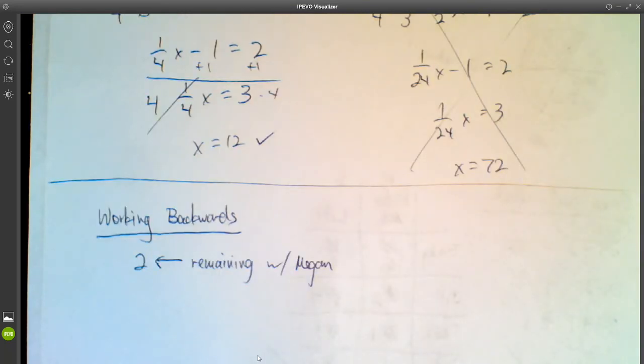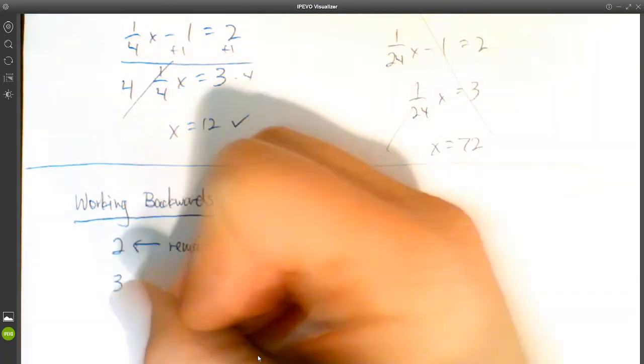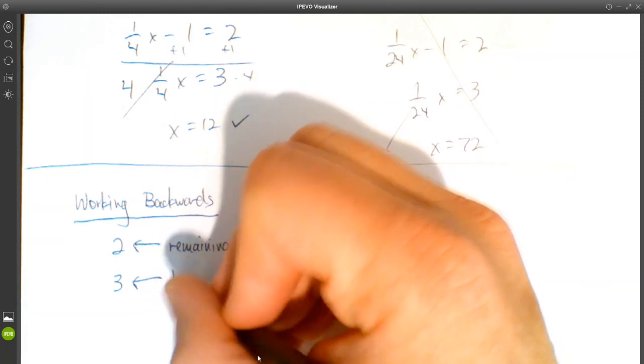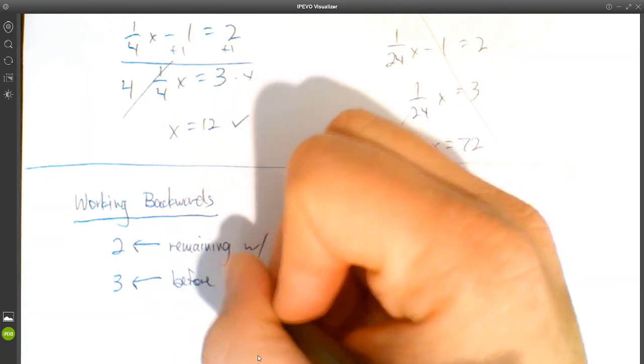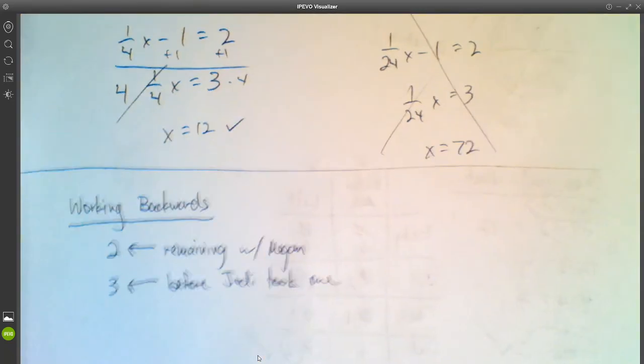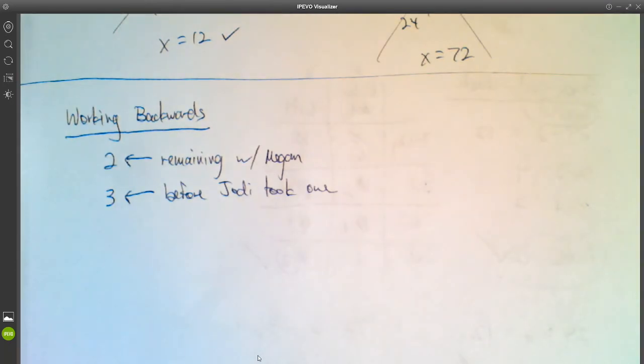Now, just before Megan got there, Jody had come along and had taken 1 cookie. So that means when Jody got there, there were 3 cookies in the jar. So this is before Jody took 1. And before that happened, we had Denise, who had come by and decided to take 1/4 of the remaining cookies with her to her next class.